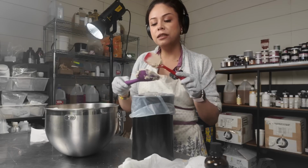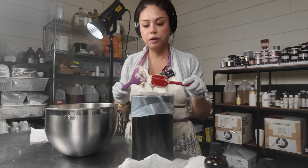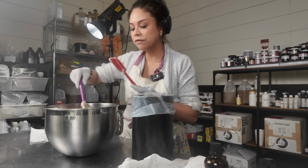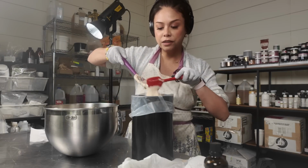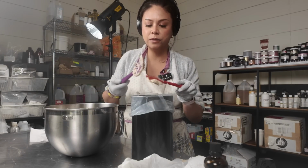And brown sugar naturally smells so sweet, but I do think that the black vanilla and oud really pairs well with the natural scent of the brown sugar. This texture is to die for, oh my gosh.